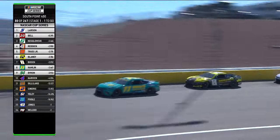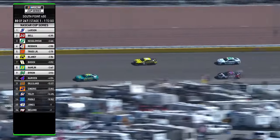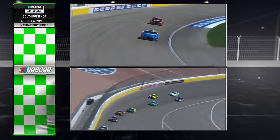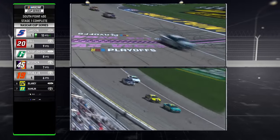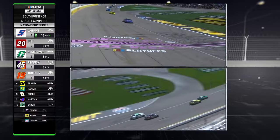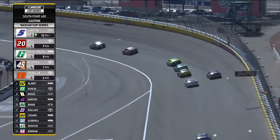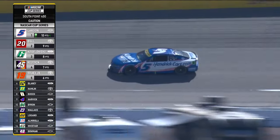It's the final lap of stage 1. Again, the top 10 gained stage points. And it's going to be Kyle Larson who's going to get the win of stage 1. Bell finishing up in second. Keselowski, Reddick, Truex Jr. all gaining points. Blaney, Hamlin, Busch, Harvick, and Byron.